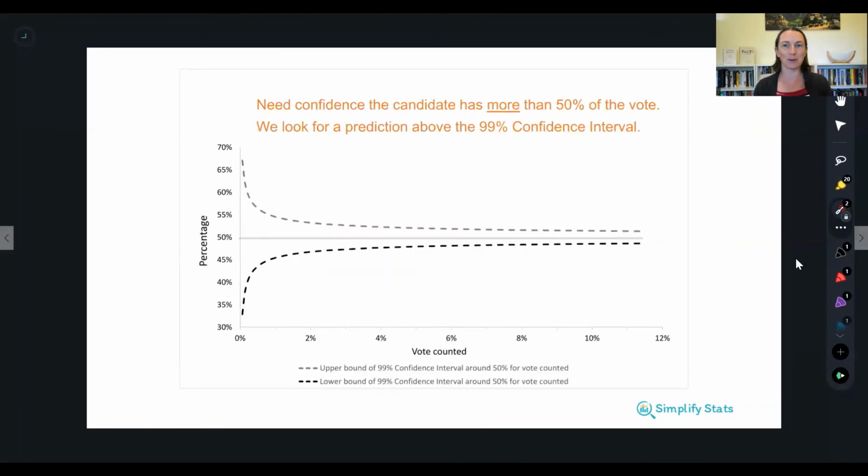They use a thing called a 99% confidence interval. What they're trying to do here is identify when the candidate is going to definitely or most certainly have more than 50% of the vote. So what we're looking for is mapping out their prediction and finding where it is above the 99% confidence interval so that we're confident that that candidate will remain above 50% and not cross back under.